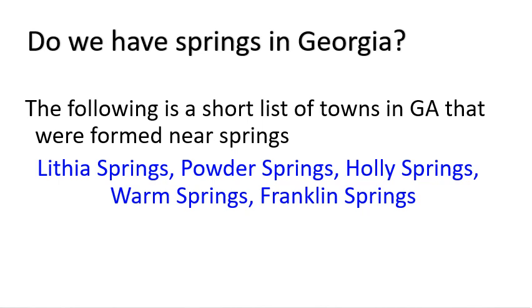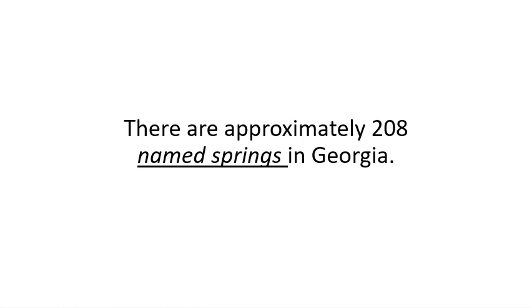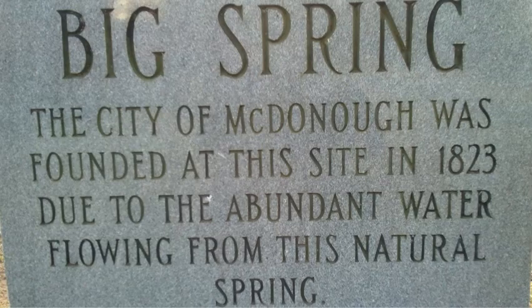Now, we do have springs in Georgia. We have a couple of towns that have the names of spring right in there. You might recognize some of these. There are about 208 named springs in Georgia, or ones that were big enough that people said, hey, this is significant, I'm going to give this thing a name. The town of McDonough and a lot of other towns were actually founded and built up around springs.